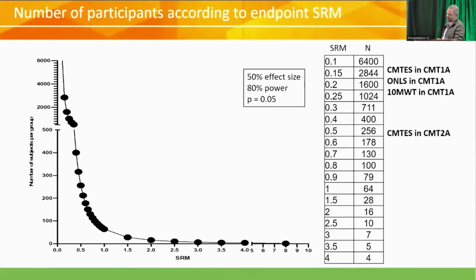The best scenario that we have right now is using the CMT examination score in 2A, which is, I can say, fast progressing, but definitely faster than CMT1A, where you get a responsiveness of about 0.5 and 250 patients, but then 2A is way less common than 1A, and you still have a big problem. And then if you concentrate in kids, the CMT peds in 2A had actually an SRM of 1, so fairly decent, but still 64 patients per arm.